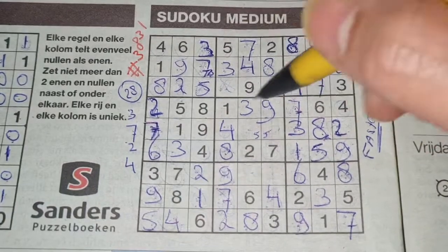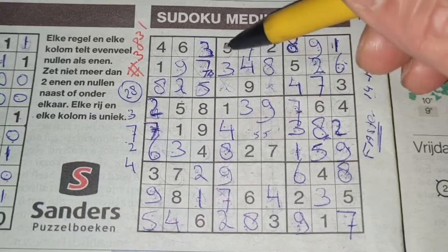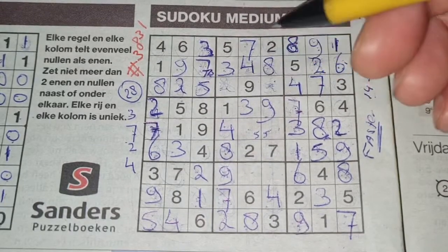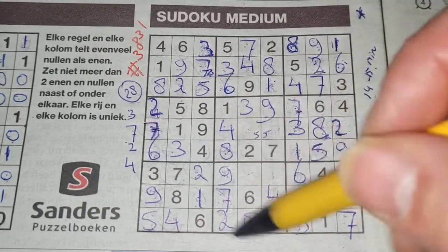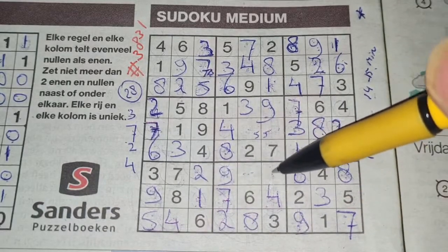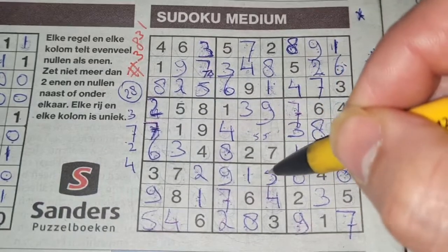2 numbers left in this big square for the numbers. 1 is missing, 2, 3, 4, 5, and a 6 is missing. 1 and a 6, we have a 1 there, no 1 there, 1 should be here, and a 6 goes there. 2 numbers left in this big square for numbers. So 1 is missing, 2, 3, 4, and a 5 is missing. 1 and a 5, we have a 1 there, no 1 there. 1 should be here, and a 5 goes there.